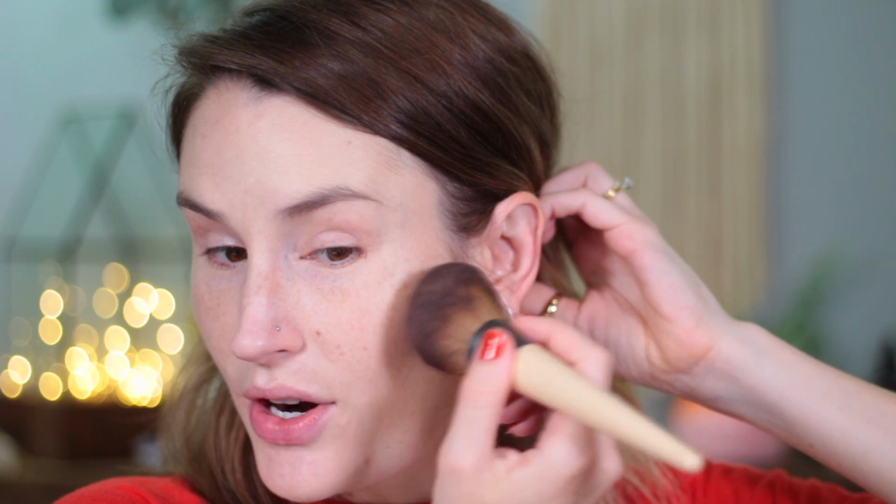So I tried to make yogurt, and I have made it in the past. And I've always used an actual store-bought yogurt as the starter, which is a perfectly fine thing to do, but you can't grow your own starter that way.